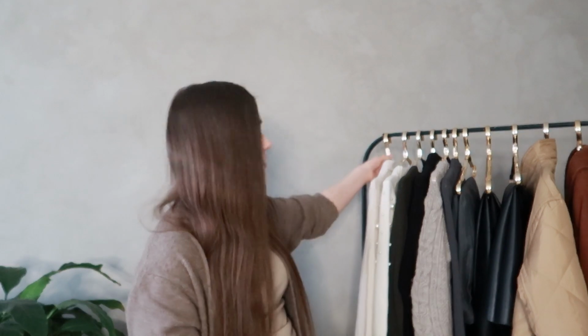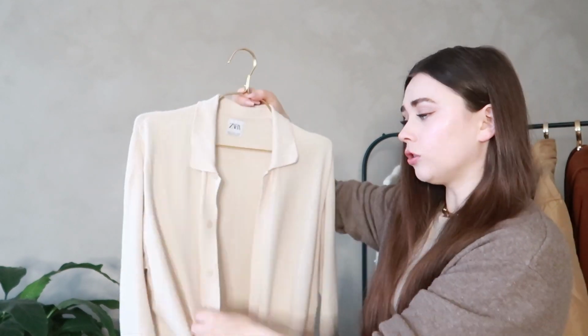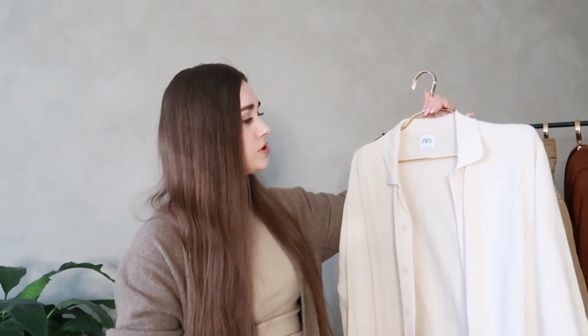I'm gonna show you the items. I'm gonna go section by section. So I'm gonna start with tops. And the first one I have, this is actually from the Zara men's section, so it's quite oversized. Cotton, it's really nice and loose, and because I'm not needing to be quite formal, I love that this is a little bit more drapey and just casual, very comfortable to have on because it is so soft.